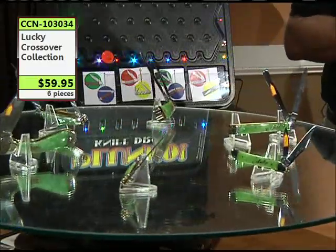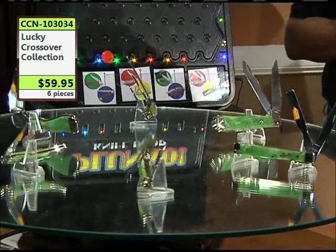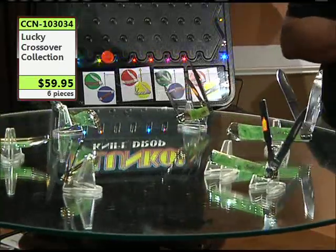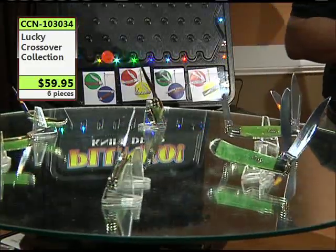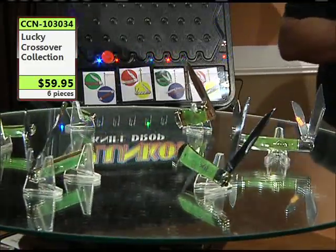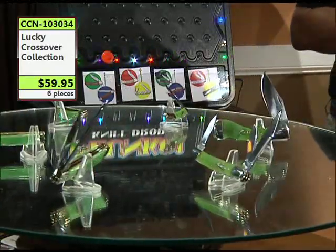Per piece price, $9.99. You got a doctor's knife with 2 blades, one of them a spatula. You got a trapper. You got a stockman. You got the Choctaw. Looks like you got a peanut, and I believe that's a toothpick coming around there on the other side.